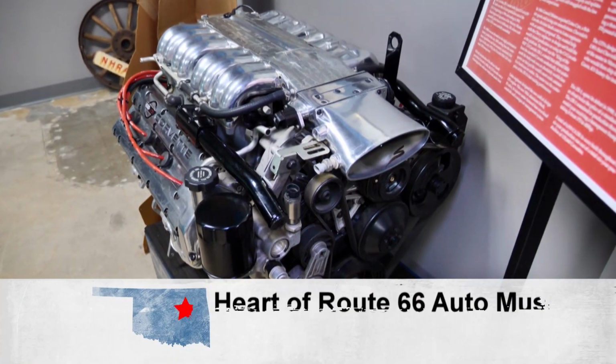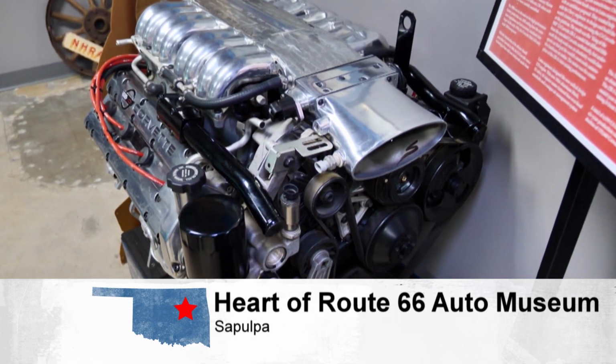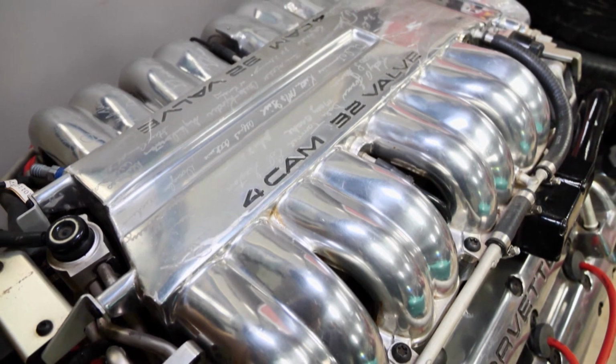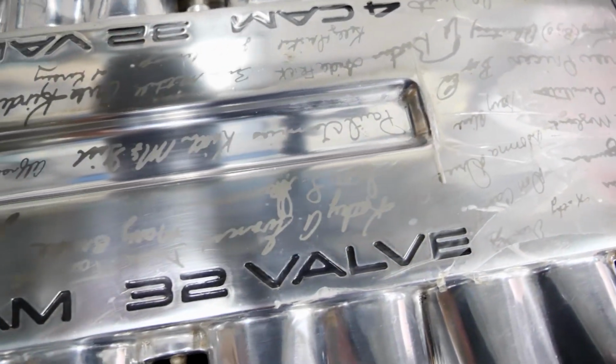The ZR1 Corvette in 1990 had the LT5 GM motor. Mercury Marine had an inboard motor plant in Stillwater, Oklahoma. And the motor we have back there is signed by all the employees at Merc Cruiser at that time.